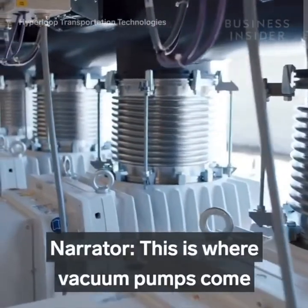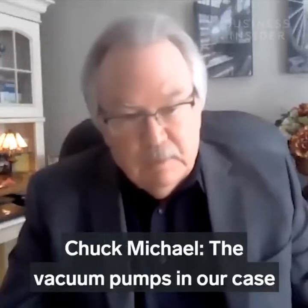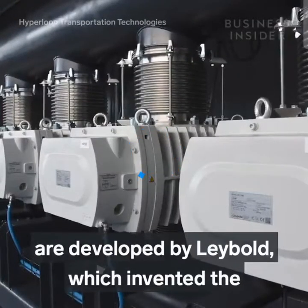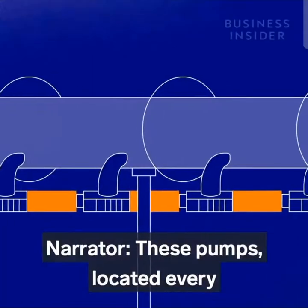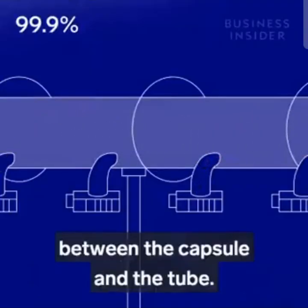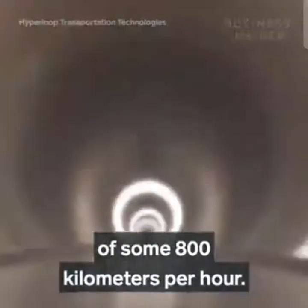This is where vacuum pumps come in handy. Both companies are installing pumps along the tube. For Hyperloop TT, the vacuum pumps in our case are developed by Leibold, which invented the vacuum pumps about 150 years ago, so they have a lot of experience. These pumps, located every 10 kilometers, theoretically remove 99.9% of the air between the capsule and the tube. Removing air drag could be the difference of some 800 kilometers per hour.